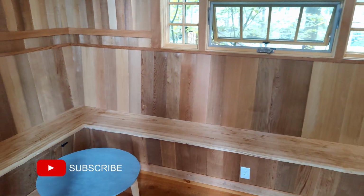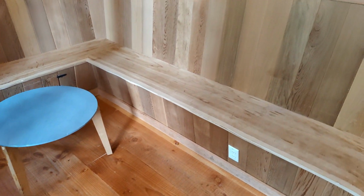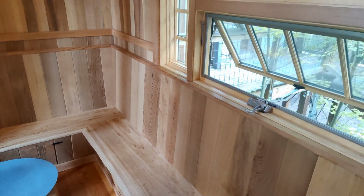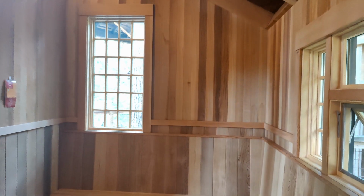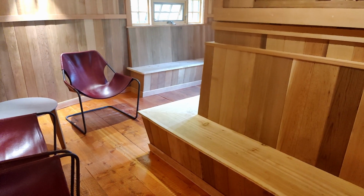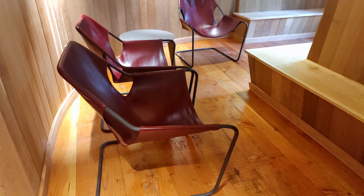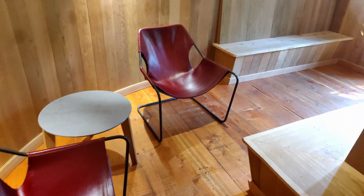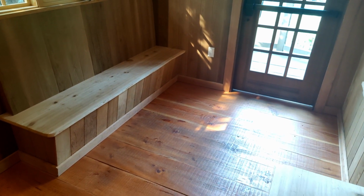When you enter this treehouse, there are these beautiful benches that have been built into the treehouse. There are a couple of these benches in the treehouse, and I just love the tone and color of the wood they used. It's very bright, there's lots of light, the windows open to let in air, so it's actually cooler in the treehouse than it was outside at this time. On the other side of the treehouse, we have some more of those leather chairs, and you can see more bench seating that actually wraps around the corner, and then there's some benches on the other side as well.